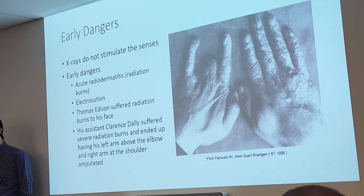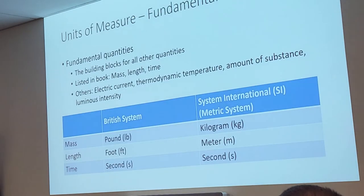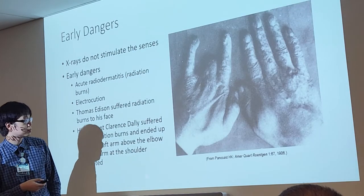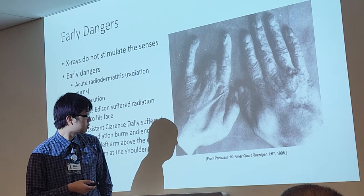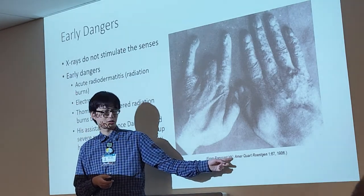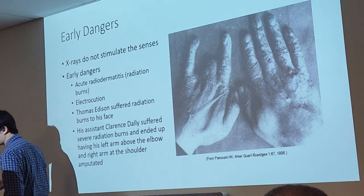Did they go to school or just get random training? Or how did they do it? Well, back then it was more random training. Things weren't as professionalized as it is now. What was the American Quarterly Rankin machine, or was that a person? So this here is the journal that picture was taken from, the American Quarterly Rankin journal.